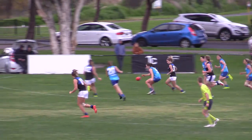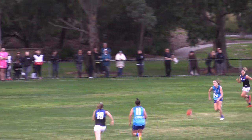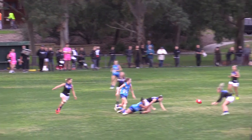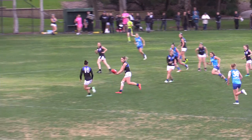Hardiman, a big slap away. Ferris stepped through traffic again. She's done that excellently all day. Picked up and then dispossessed was Gunn. Turnover again. Ashmore missed the target with her hand pass.